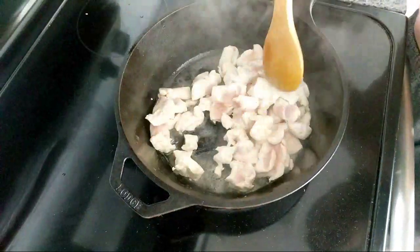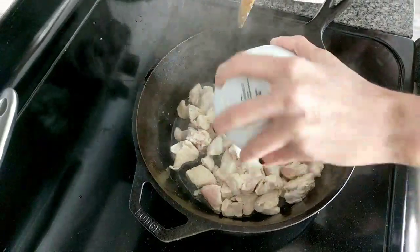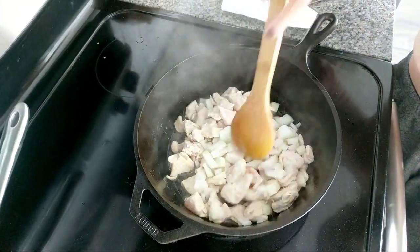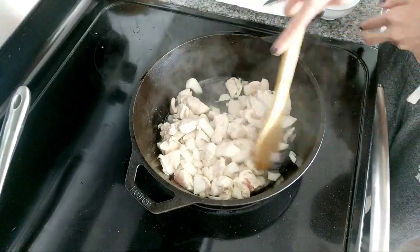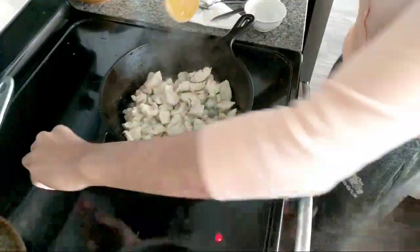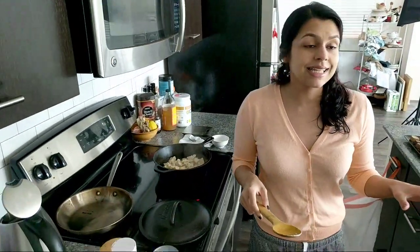I will add in the onion first, let that cook down a bit, and then I'll show you adding in the spices, which is also cinnamon, curry powder. Just the onion for now? Yeah. You can tell it's still a little raw. We're going to cook that for a couple more minutes and let the onion get tender.